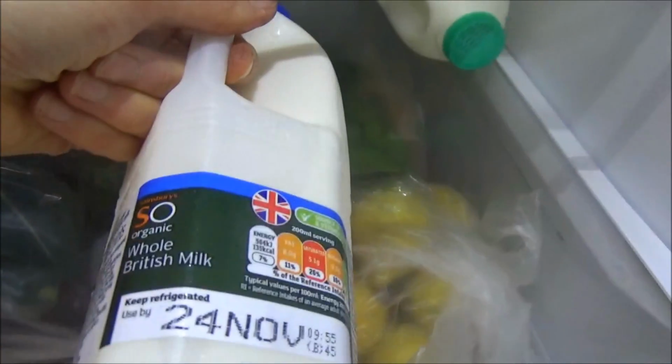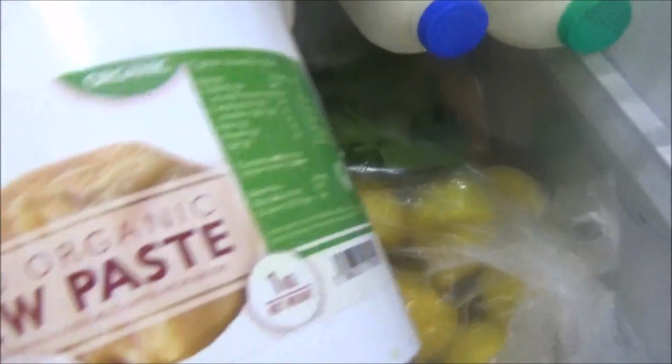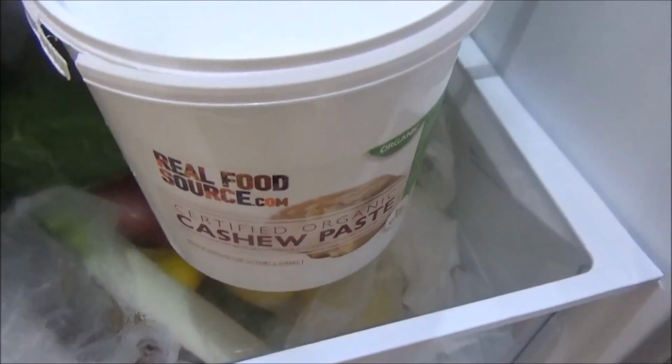And then we have some organic milk. I do prefer to buy organic milk for Ted and for Howard's tea. And I do prefer to buy organic butter as well. I just think there have been studies and reports that say it's actually a lot better for you. And then we have some cashew nut butter, which I love.